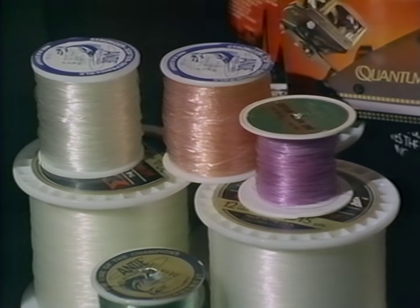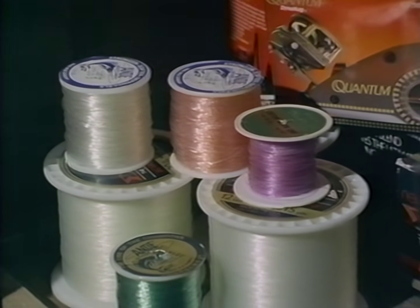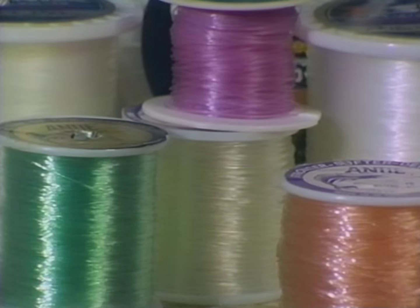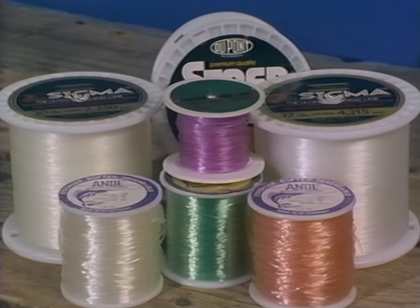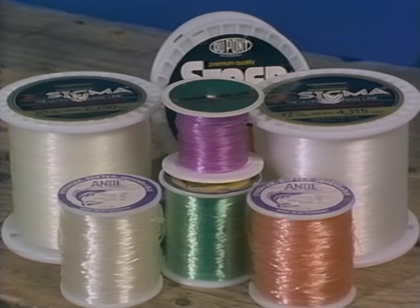Store your line out of the sunlight, as ultraviolet light makes monofilament line deteriorate. Contrary to popular belief, line does not age and can be stored for years if kept out of direct sunlight, allowing you to buy in bulk and as a result save money.